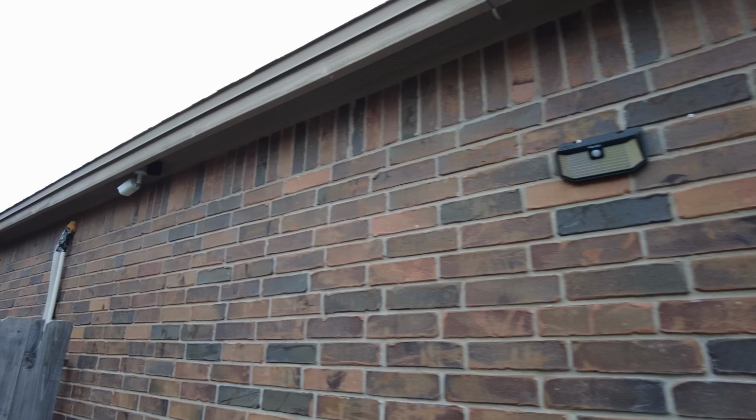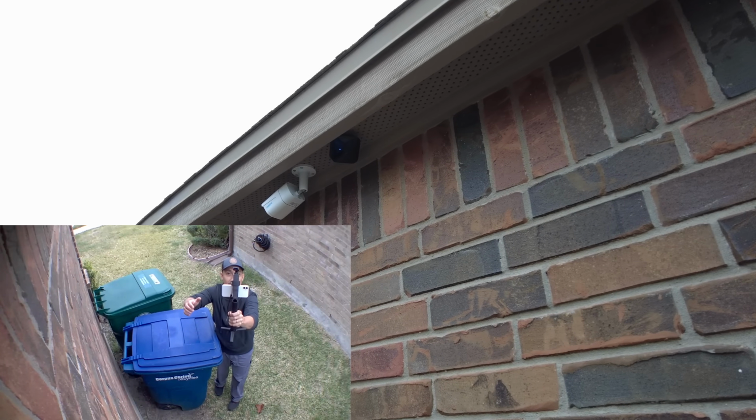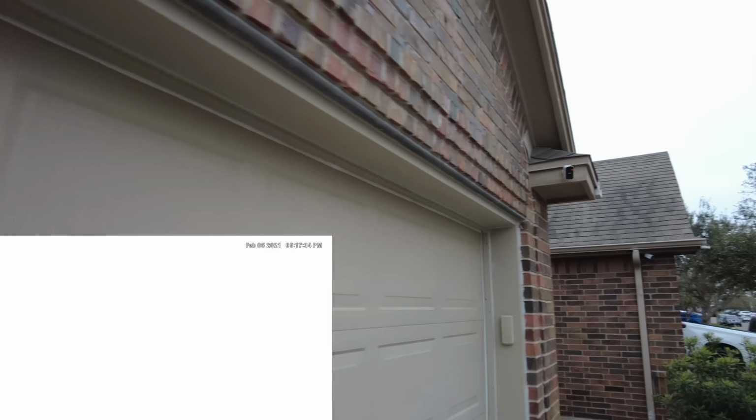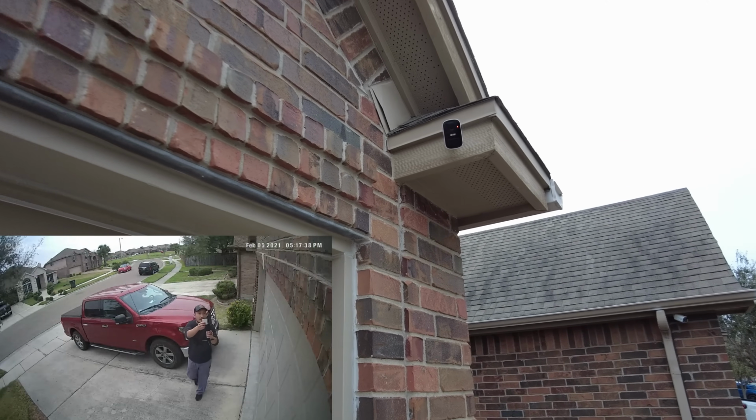Also, something new that I installed is my Blink outdoor camera, which monitors my trash bin area, as well as the left front side of the house. Going back to the garage driveway, I also have my Eufy Cam 2C installed, just for another set of eyes.